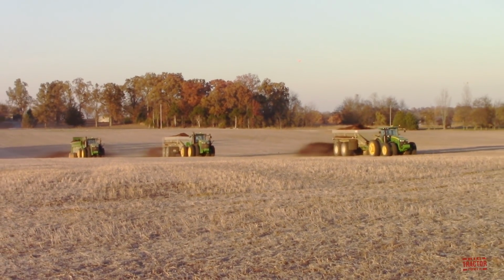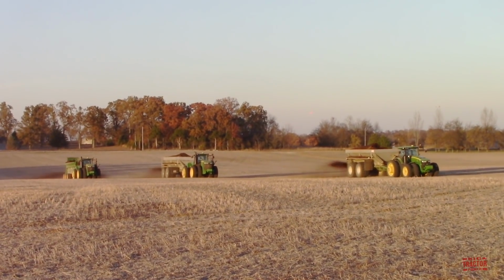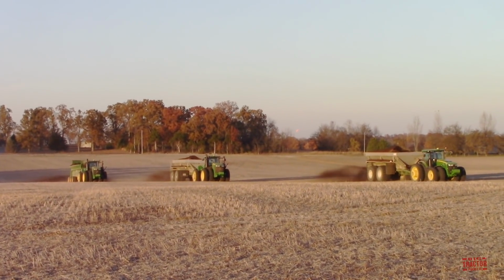Now that you know a little bit about this farming operation, let's head out to the field so you can see and hear all this big equipment at work.